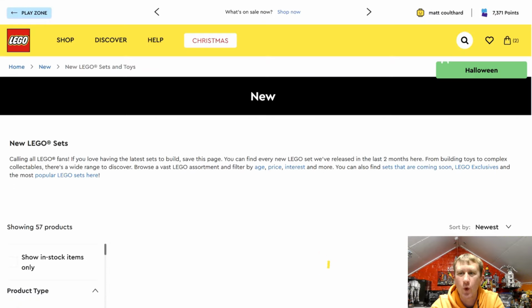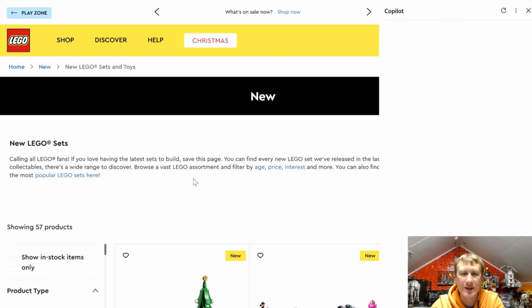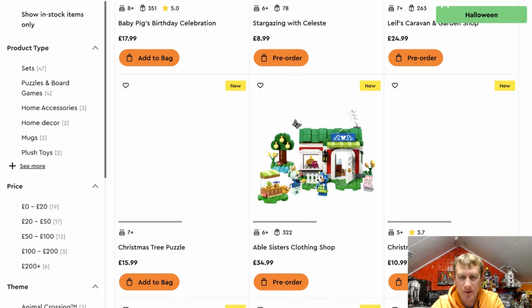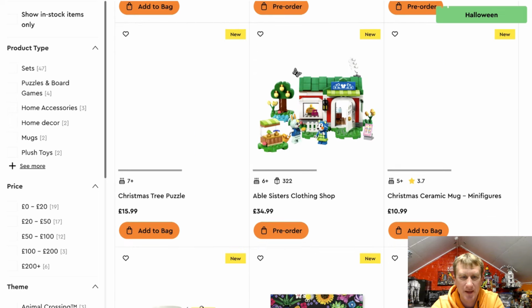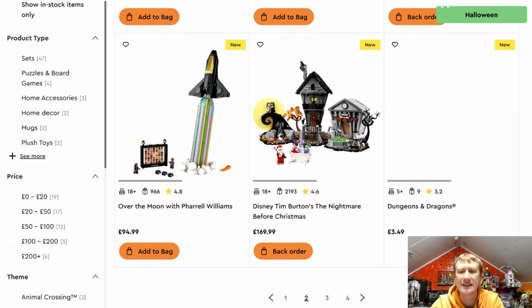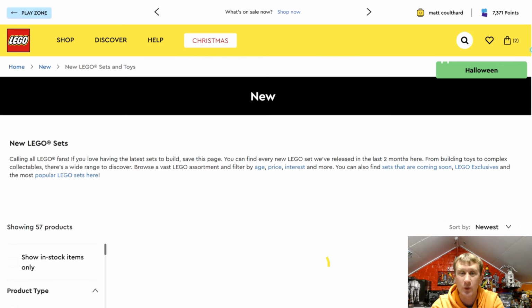All I care about is what is the giveaway purchase going to be for the Winter Village. That's what I want to know. The car's out, brickheads are out, everything else is out. The mugs are back in stock. And I think it's safe to say that is it, and I am done. Dungeons and Dragons are sold out for the minifigures. Is that wave done and complete? Because the new line obviously comes out in January.